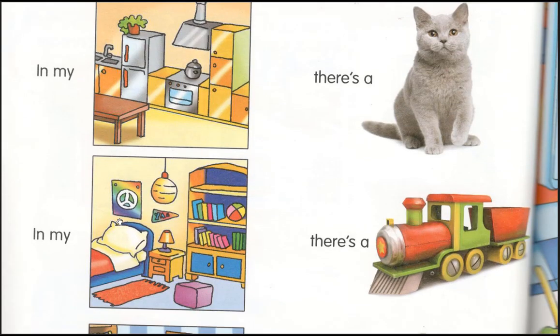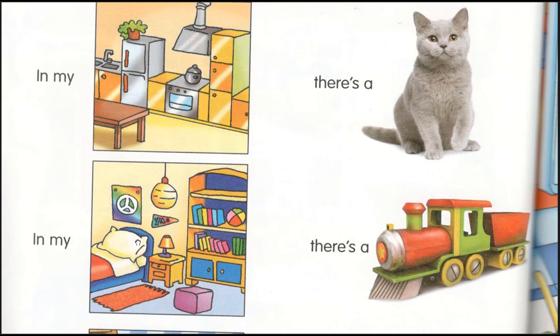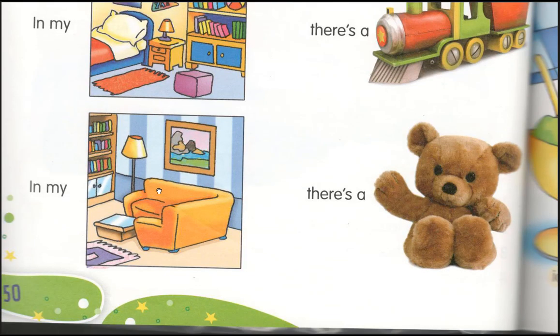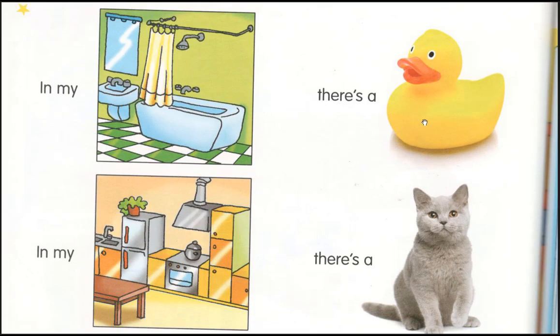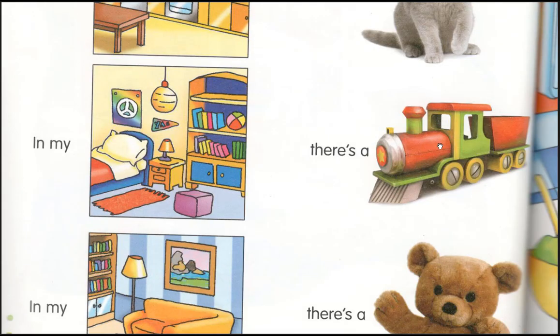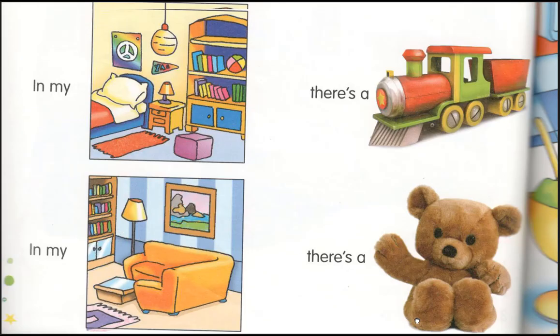In my? Again. In my? Bedroom. There is a train. Very good. In my? Again. In my? Living room. There is a teddy bear. There is a duck. There is a cat. There is a train. There is a teddy bear.